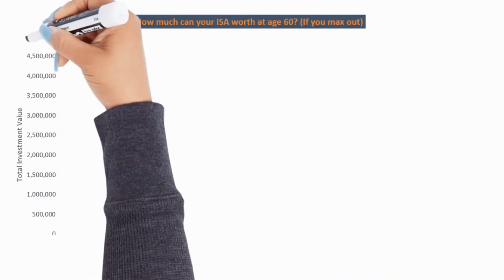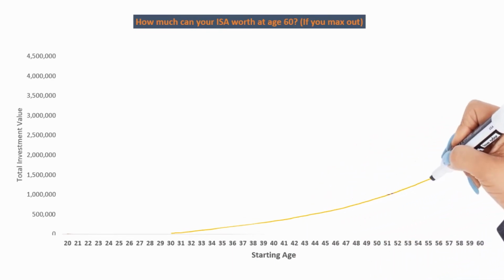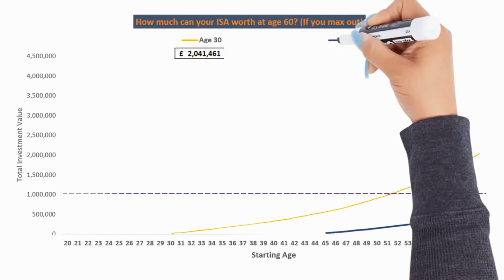And before I go, I wanted to show you two really useful charts which help to visualize the amount of money that your ISA account can grow into. Using this, I really want to show you that it's never too late to start investing and open an ISA account. So from the first chart, if you start to max out your ISA from the age of 30, the yellow line, your investment value can hit the £1 million mark just after the age of 50. So in 20 years' time.